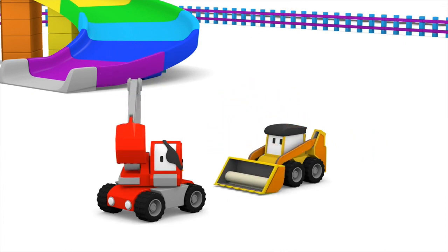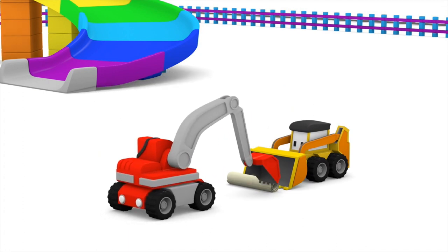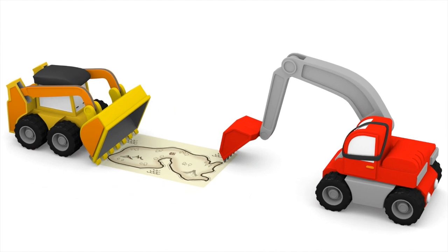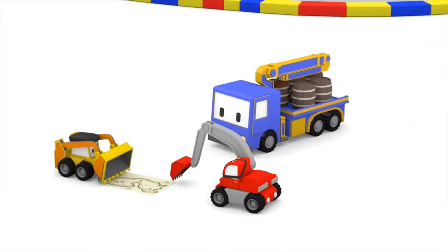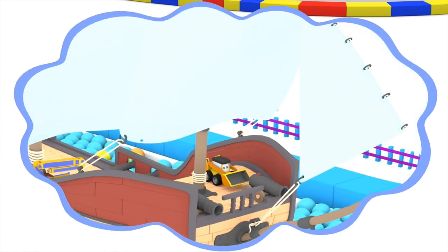Ed, are you supposed to be a pirate? I see. And Billy has the treasure map? Hi Charlie, what's that? You have an idea? You want to build a pirate ship?